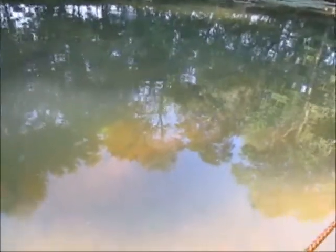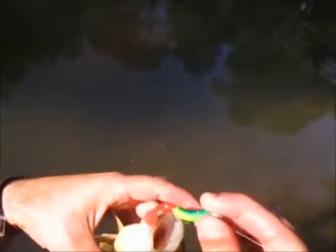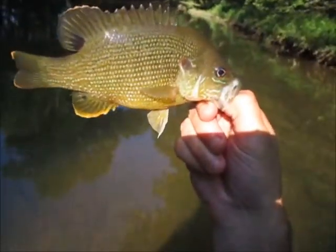There we go. What do I got here? Oh yeah, feels good, feels good. It's a greenie. I guess this section of the river just has a ton of greenies. I don't know what the deal is. It's a nice one though. Every one of them's fairly decent as long as you use bigger lures. Heck yeah.